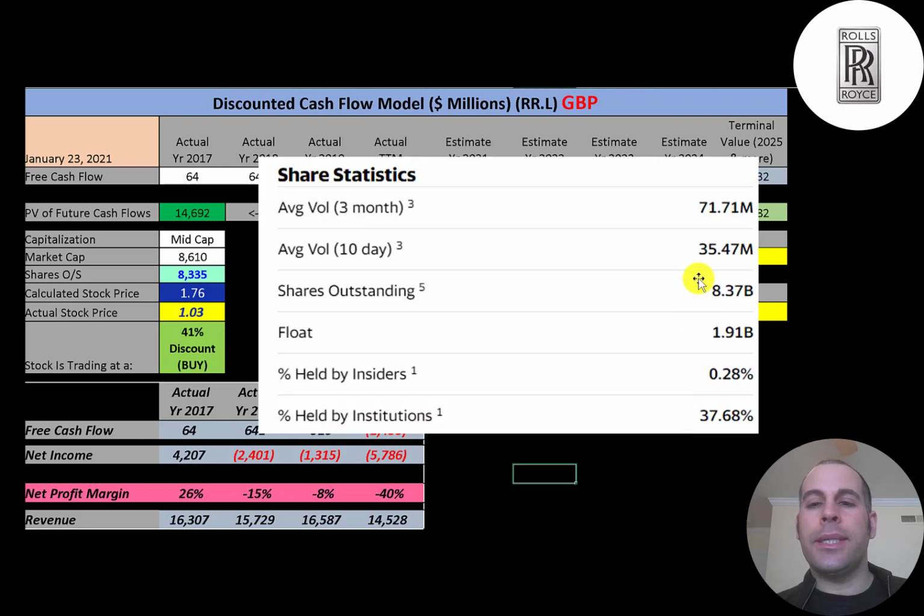This is a really liquid stock. 30 to 70 million shares are traded each day. And of the 8.4 billion shares outstanding, only 1.9 billion are on float, so it has a pretty low float percentage. 38% of the shares are held by institutions.